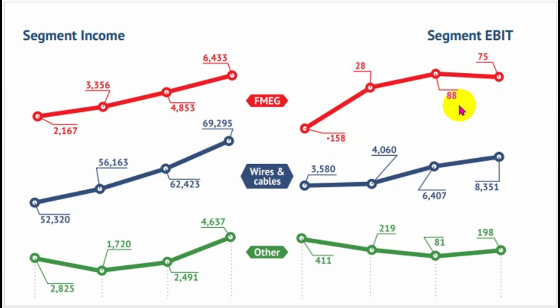69,295 million. All these values are in millions, so we can remove the last 2 digits to convert it into crores. So the company received around 692 crores from its wires and cable business, whereas the EBIT it received was around 83 crores. This is the top line profit it earned through wires and cables business. From the other business, it generated a revenue of around 46 crores. Against that, it earned 1.98 crores of EBIT. So most of the business is coming through the wires and cables segment.